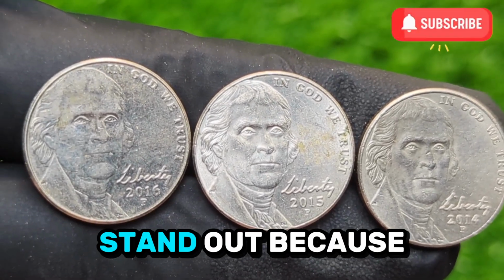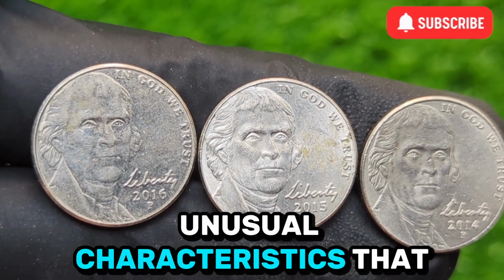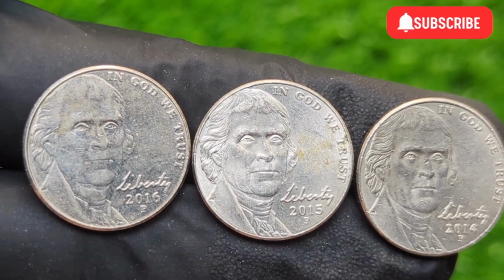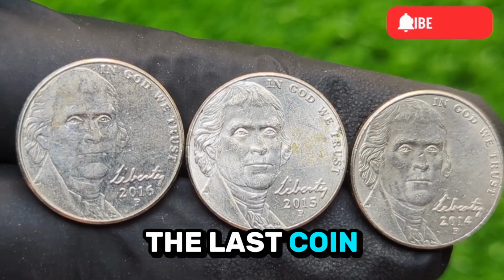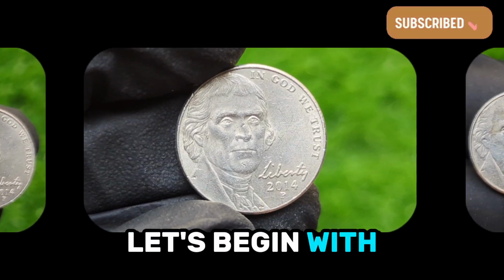Yet some examples stand out because of mint errors, die varieties, and unusual characteristics that collectors search for. Stay until the end, the last coin has a surprising detail you won't want to miss. Let's begin with coin number 1.